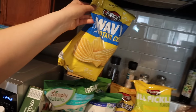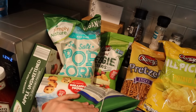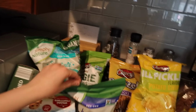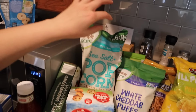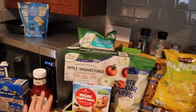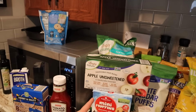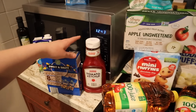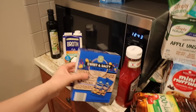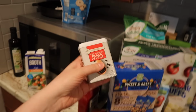I got these wavy potato chips. There are some veggie straws back there. I haven't bought those in forever. White cheddar puffs, and then the sea salt popcorn. Also haven't got these in a while. They're good for on the go. So these are just the unsweetened apple pouches. It comes with 12. We are all out of ketchup, so I just got one of those. The sweet and salty trail mix packs. We're completely out of pepper.